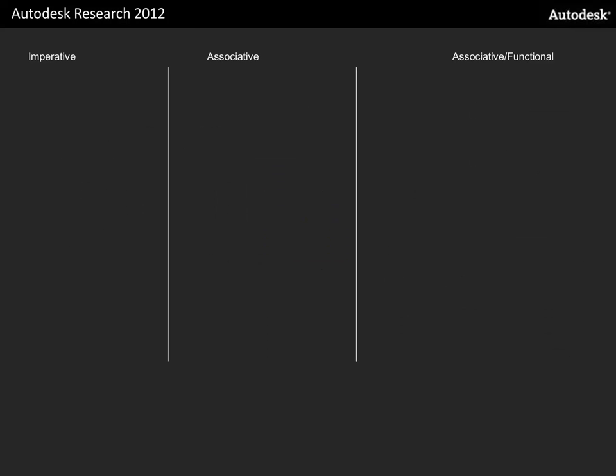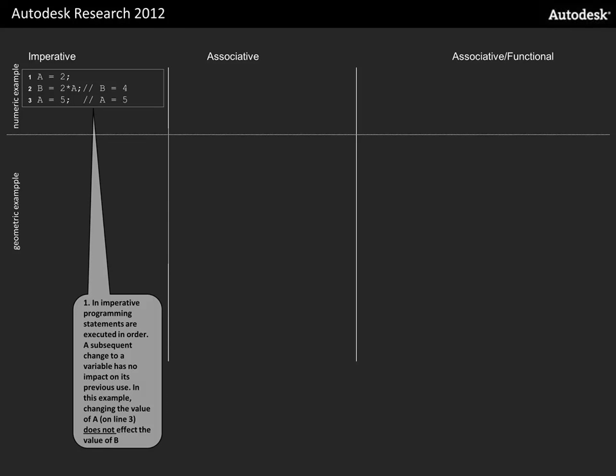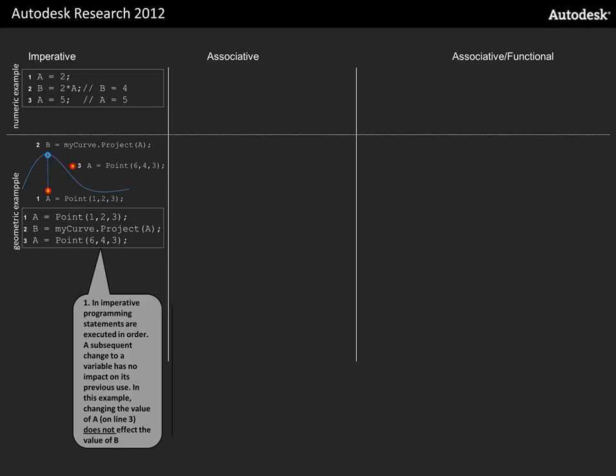So we've introduced this idea of different programming paradigms, and I just want to compare this with a numeric and a geometric example, because my purpose is to show you that each programming paradigm works well for different kinds of data. If I had the following statement, A equals 2, B equals 2 times A, then A equals 5, in an imperative program you'd say that's absolutely fine. I've changed the value of A. I don't expect B to update. If I wanted B to update, I would put that in my program. But if we look at a simple geometric example, I draw a curve, and I project a point.